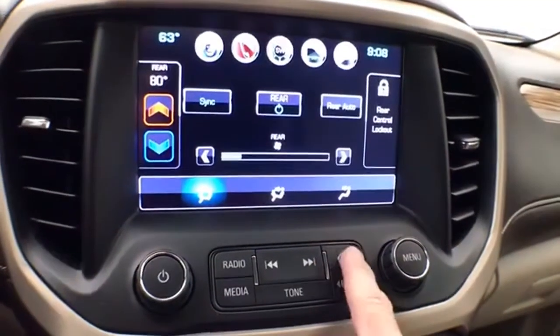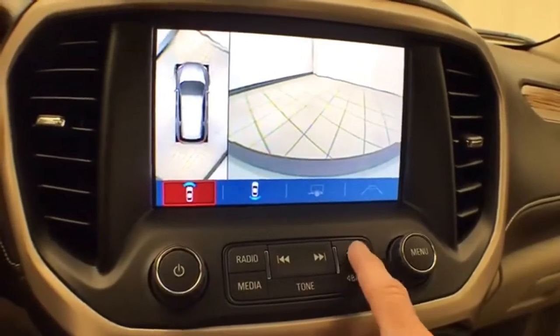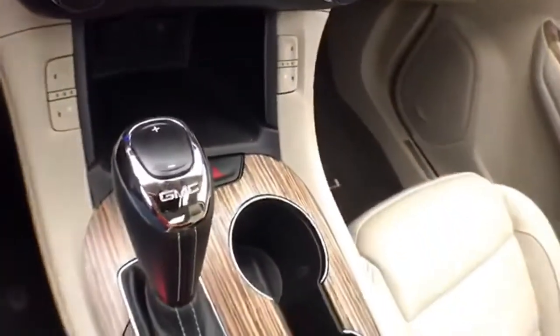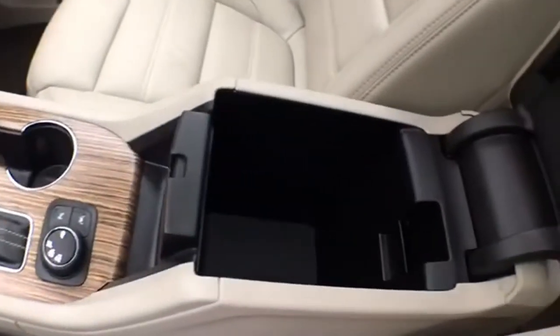separate rear heat and air control, backup camera, as well as forward camera. 3-zone automatic temperature control, heated as well as cooled front seats to keep you comfortable no matter what time of year. Automatic transmission with manual shift capability, and all-wheel drive lock for the greatest capability in inclement weather.